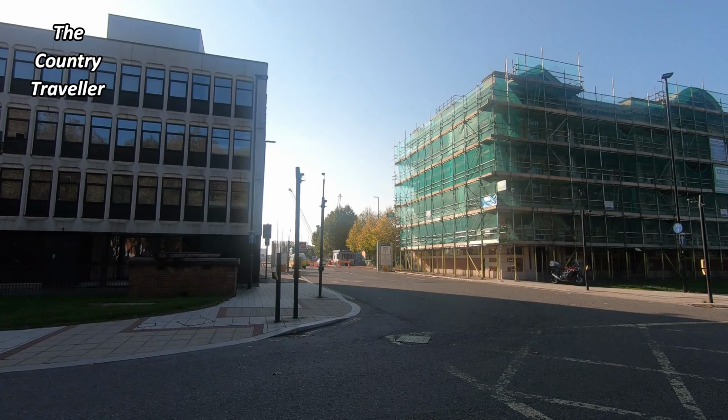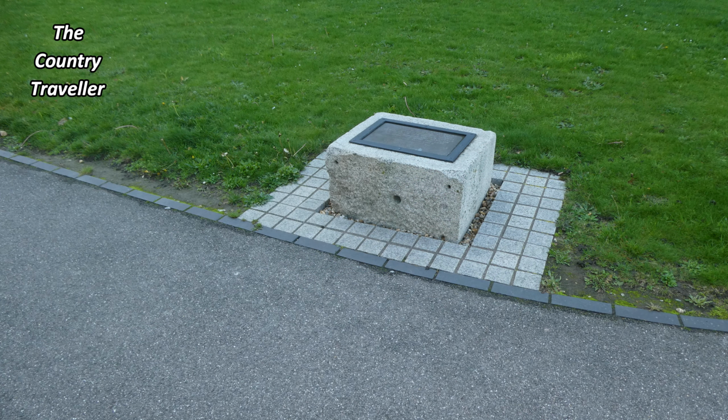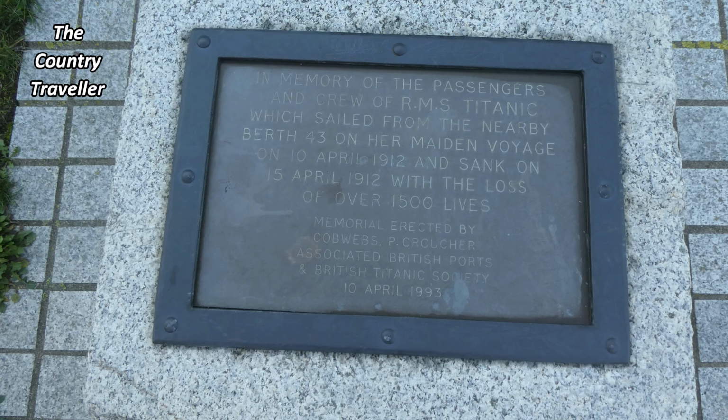Just along the road we come to the entrance to what was then berths 43 and 44, from where the Titanic set sail on the 10th of April 1912. There's a plaque here which commemorates the passengers who died.